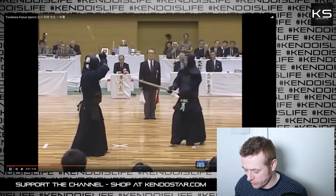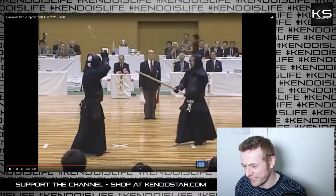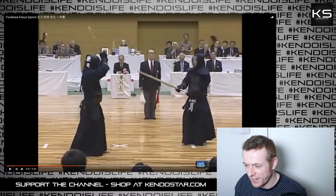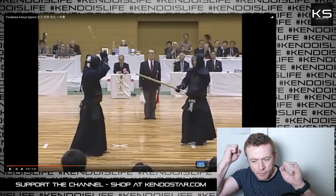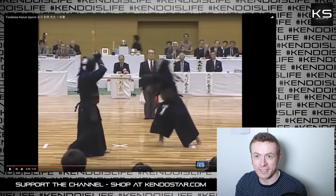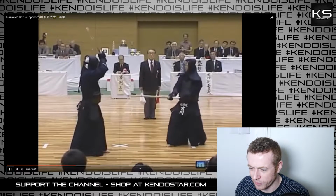But because of that, Furukawa Sensei has been able to make a similar start from before. He's kept the kensen quite active here, but because the hands are not moving now, he's standing firm. Yeah, I'm not bringing his hands down. Out of nowhere, very quick katate tsuki. Lightning fast, to be fair.